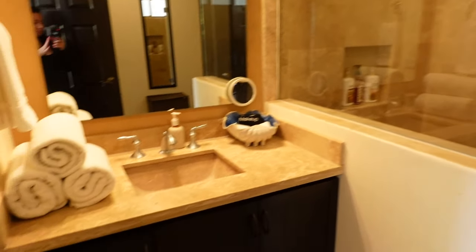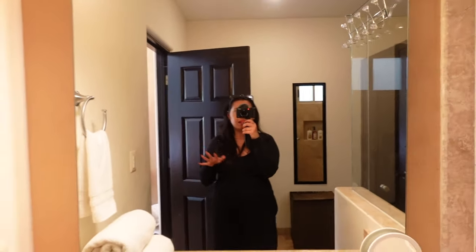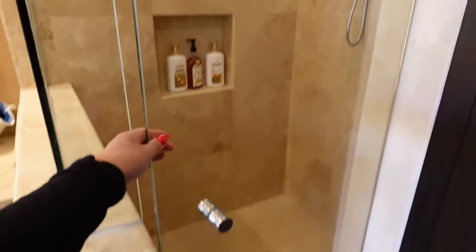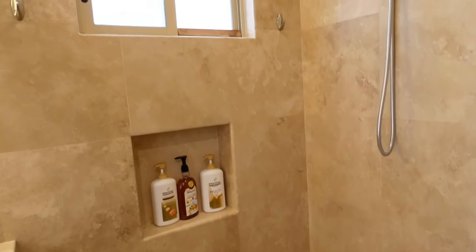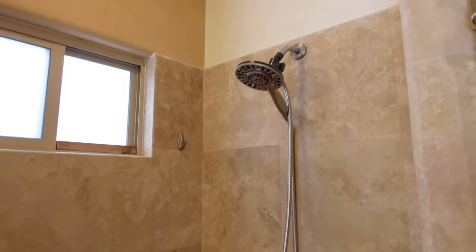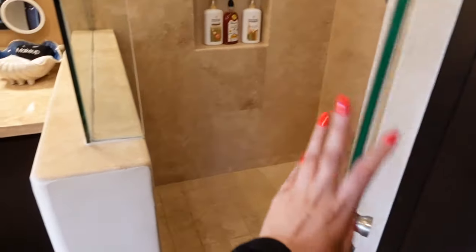So we have lots of cabinet space right here. This is what the selfie situation is looking like. We also have a beautiful, beautiful walk-in shower. Gorgeous. Let's really get into this. Ugh, the content that I'm going to get just in this space alone is going to be so bomb. I cannot wait. This is a beautiful shower, and it has a detachable shower head, which I love. So this is what the shower is looking like.